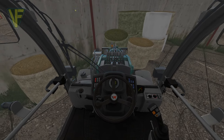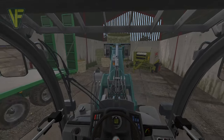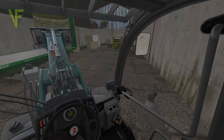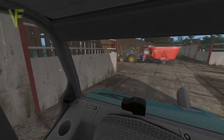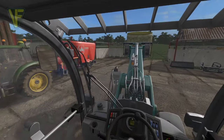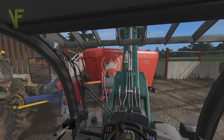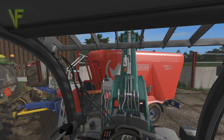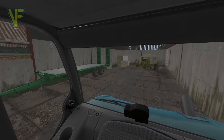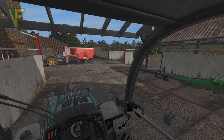Ooh. Yeah, we have a lot of hay bales at the back here. So next time we do this, we will be doing it with 2 hay bales and 1 silage. We also need to give our cows some straw at the moment as well. So we'll do that in a moment. But first, there we go. That's the last one. So we'll just park this down the side here. Like so.